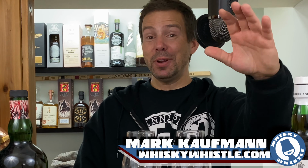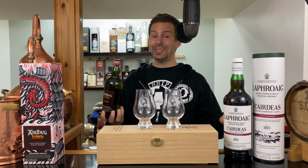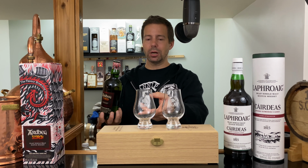First of all, I'm going to start with the Ardbeg Scorch. Named such because they're using heavily charred ex-bourbon barrels here. So that's probably char level number 5 or maybe 6 or maybe 7, alligator char. Let's get that poured. This is natural in color and it's unchill filtered. And look how dark that is. My goodness. Beautiful. I can smell the smoke and the embers and the peat coming right from the bottle. Lovely. So that's 46% ABV.